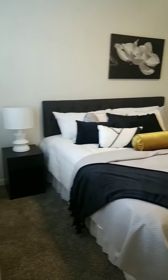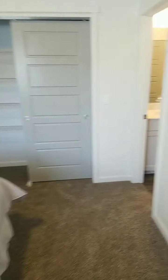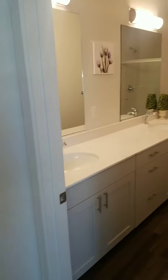Here's the master bedroom. Nice closet into the master bath suite.